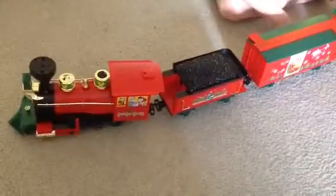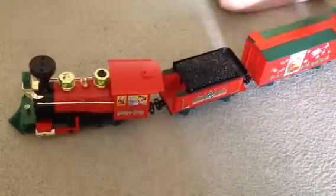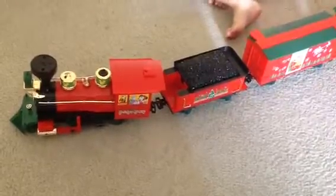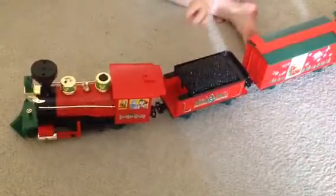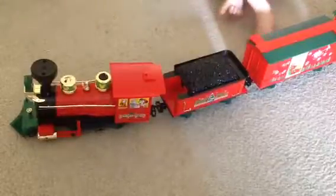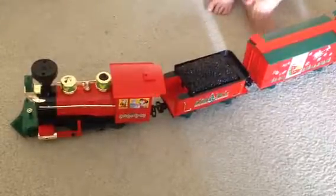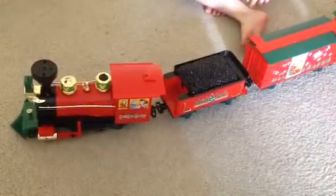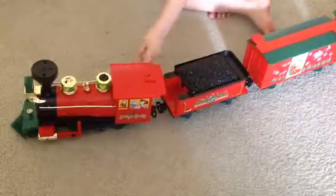Everybody. Today, I want to show you this train. How do you like this car? It's not even a car. It's the front of the train. So how do you like the decorations of this?